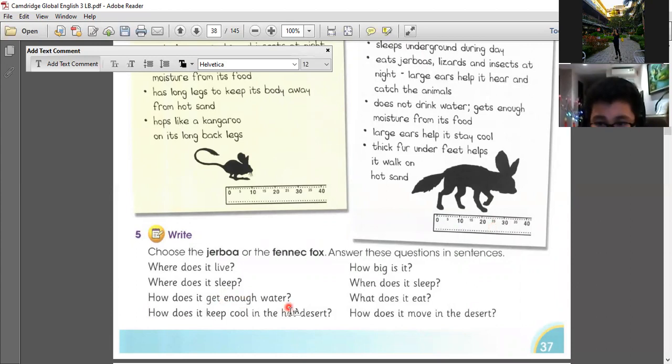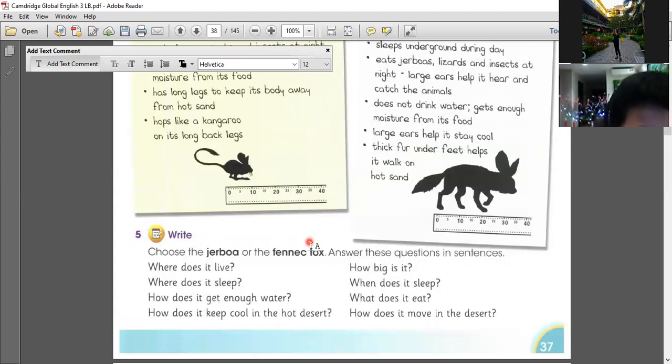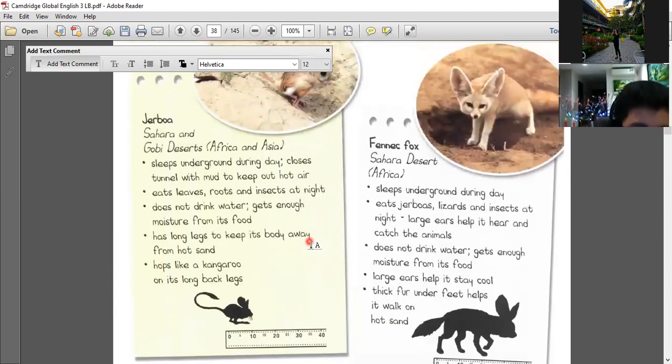Okay, so you just have to answer in a correct and complete sentence. All right, so I'm going to ask you and just answer it directly. All right, so where does it live? Where does Jerboa live? I couldn't see anything. Okay, I see now. Where does it live? Can you put it higher? They live in Sahara and Gobi deserts. They sleep underground during the day.